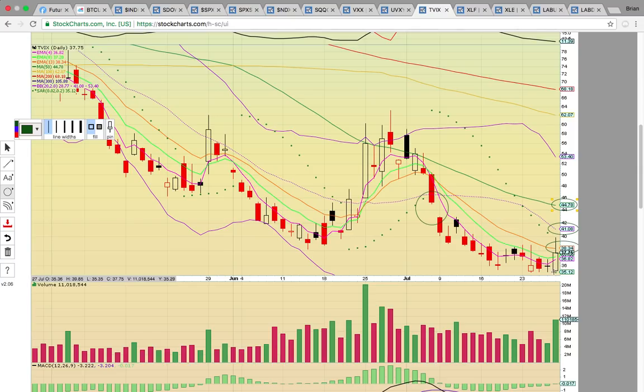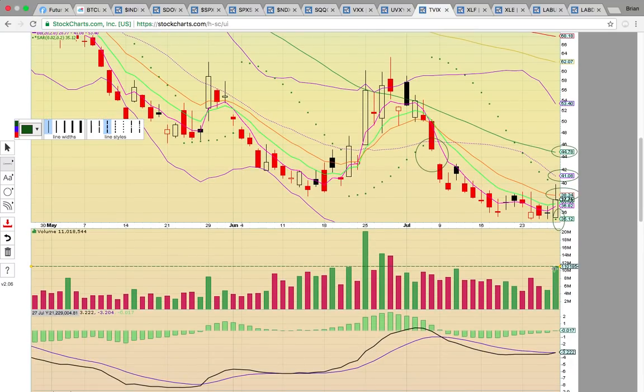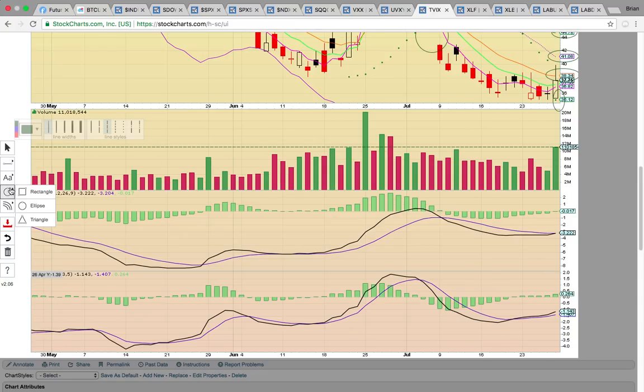It closed above EMA's 4 and 8. There was a PSAR bull flip. It had the volume spike. Everything's signaling that it's heating up. It was the largest volume day in July. It just has to follow through. VIX hasn't been following through, so we'll see if it can get above resistance this next week, or if it does.